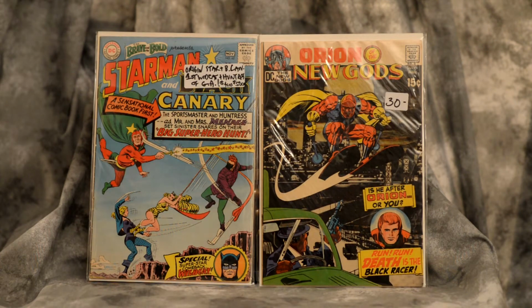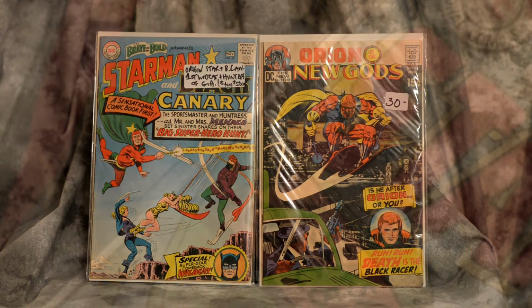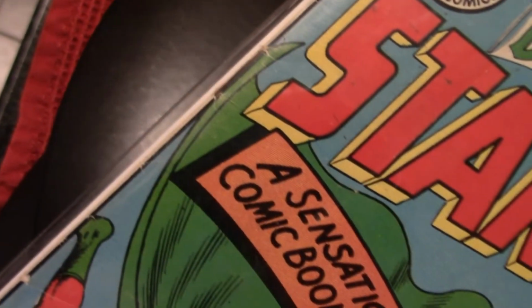Now, I love Black Canary, and I currently have the issue before this, which includes the first Silver Age appearance of both Black Canary and Starman. A nice high-grade book picked up from Darcy when he picked up a really good run of that. I'm getting a CGC, and I expect it to come back at 9.2 or 9.4 for a Silver Age book. Of course, the grade on this one is not quite that. I probably agree with the grade being a 5.5 or 6, fine minus to fine.